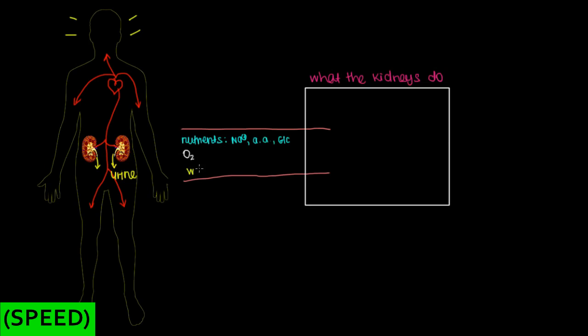And your arteries also contain waste products, so things your body has made through cellular respiration and all these other processes that we undergo that we don't need anymore, that we want to get rid of. And they can include things like urea and other toxic compounds that we don't want to build up. And at the same time, it can also include extra electrolytes, like sodium, that we don't need. Because if we hold on to a lot of sodium chloride, which is just salt, we'll end up having high blood pressure.